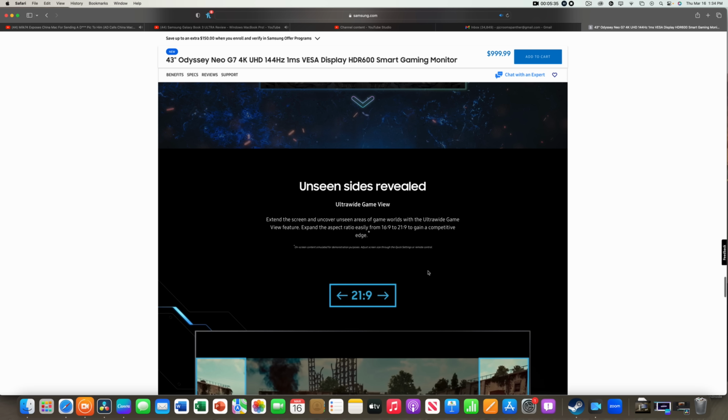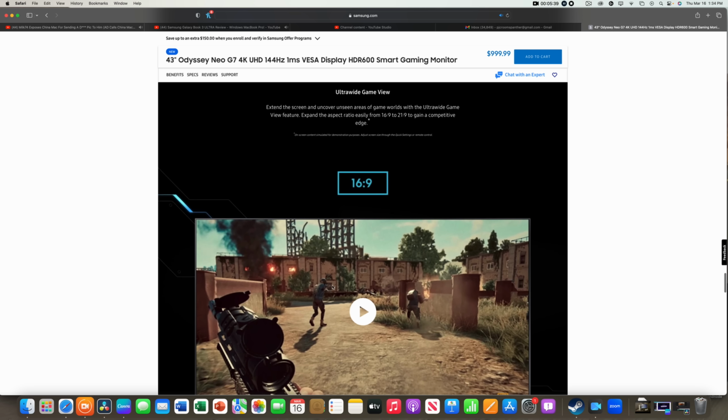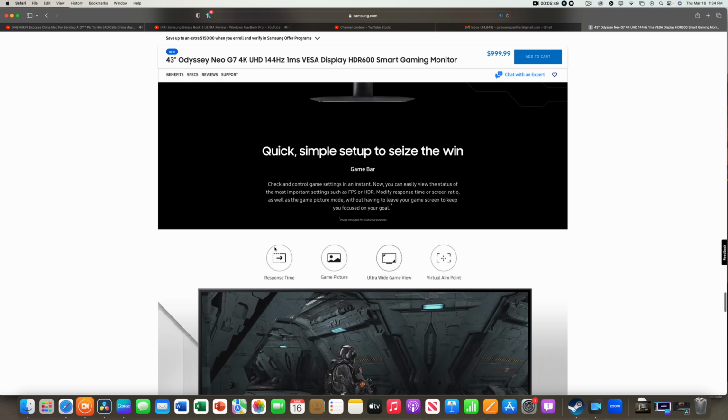It's a 16 by 9 natively. You can stretch it to a 21 by 9, so you can cut off top and bottom bezels and stretch it left and right. You can do that as well. For competitive gaming, you can see why you would want to make that maybe a 16 by 9.